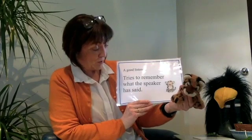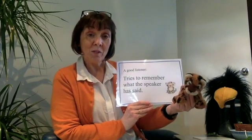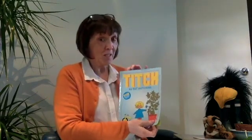And the last thing, Lola tells us that a good listener tries to remember what the speaker has said. Do you remember in nursery we say, if you don't listen, you don't learn? So we'll put Lola here for the time being. I think she's going to try and listen very, very carefully with you while we read the first story. The first story is called Titch, and it's about growing. Let's start at the beginning. Titch was little.